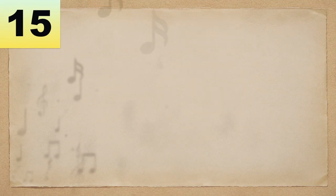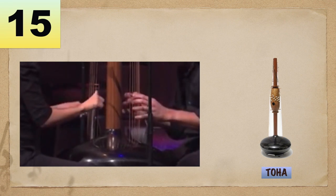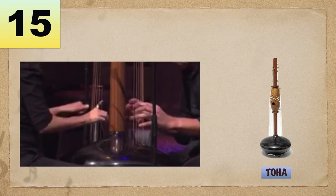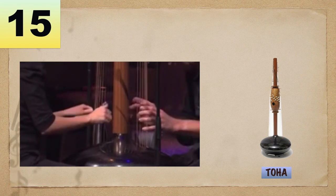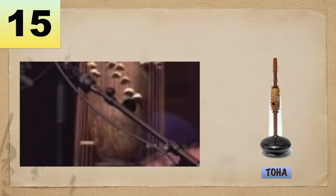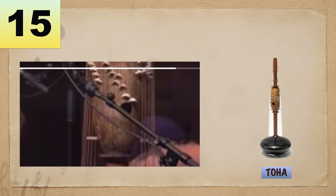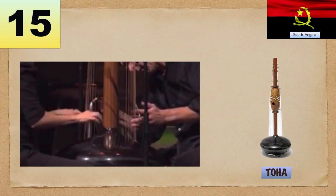Number 15. Toha is a circular-shaped harp having 44 strings divided into two sections. Two musicians facing each other play with the tips of their fingers or nails. The country of origin is South Angola.